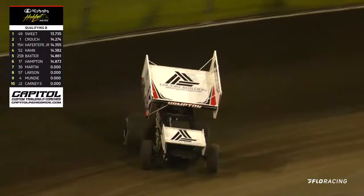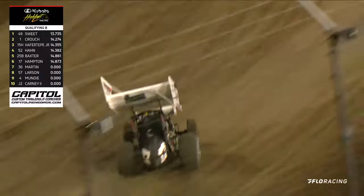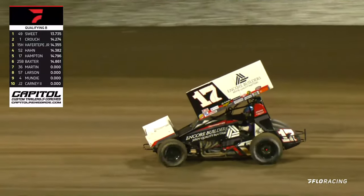So problems for Blake Hahn as Hampton will come through turns three and four to lap number two. And it will be better at a fifth quick at a 14.796. 14.796 for Zach Hampton.